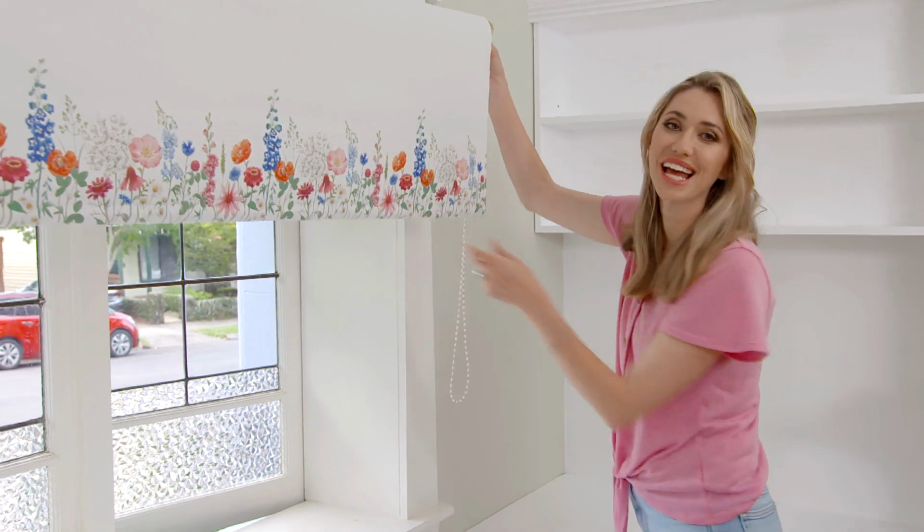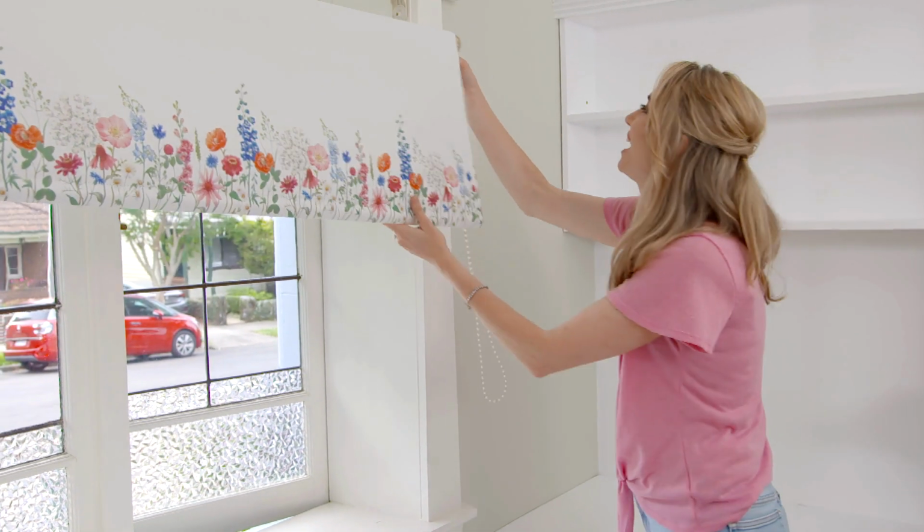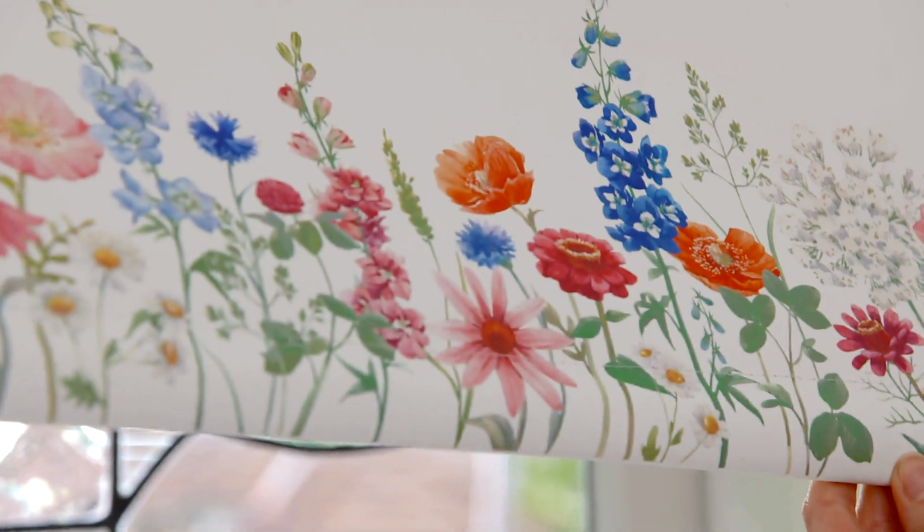You can't beat florals to add a touch of prettiness to a room. I absolutely love these blinds and the pendant shade as well.